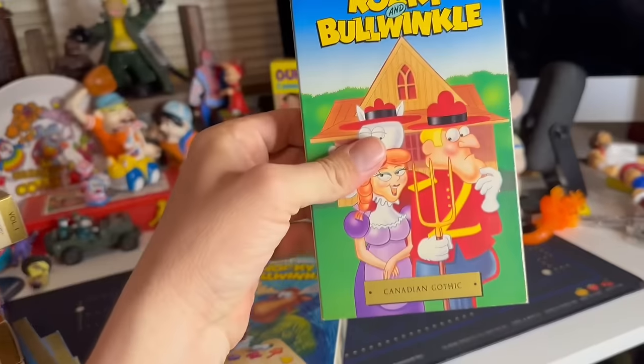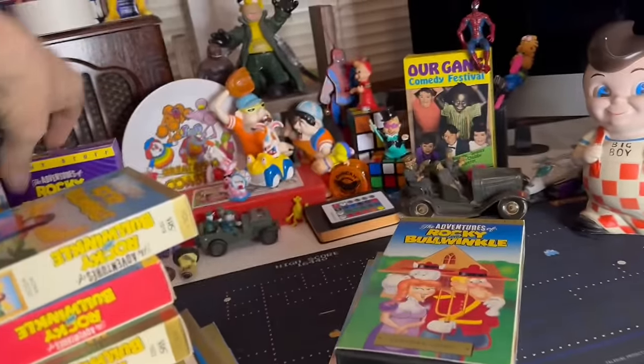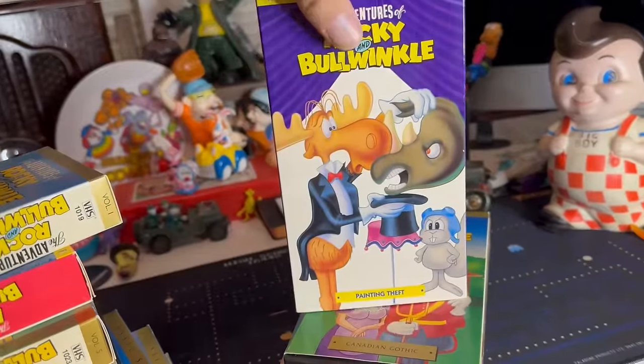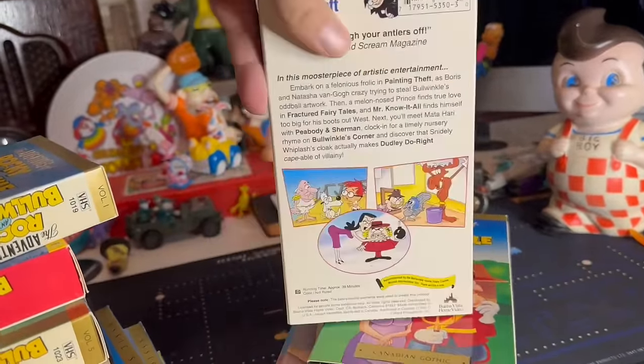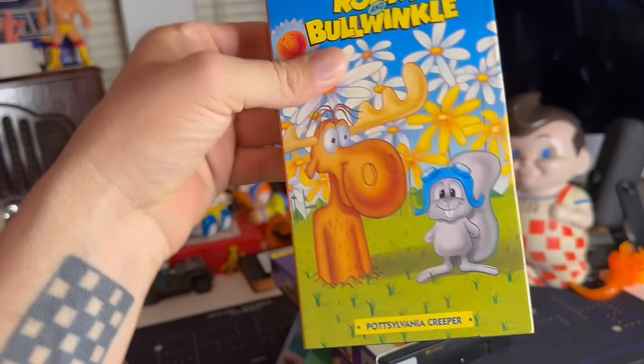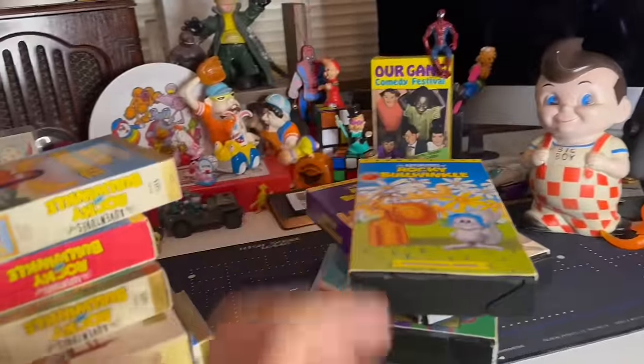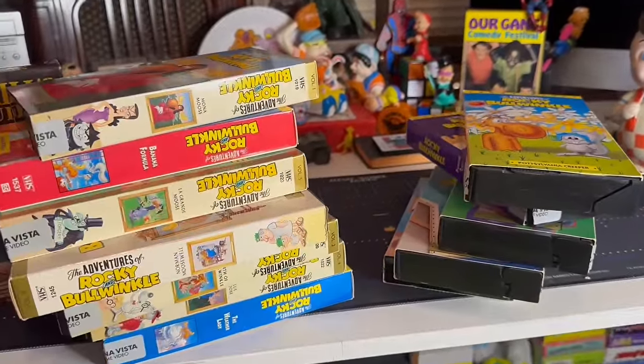And then we got Canadian Gothic. And then back here, we've got Painting Theft. And then finally, we've got Pottsylvania Creeper. Super awesome. So stoked to be getting these in my VHS collection.